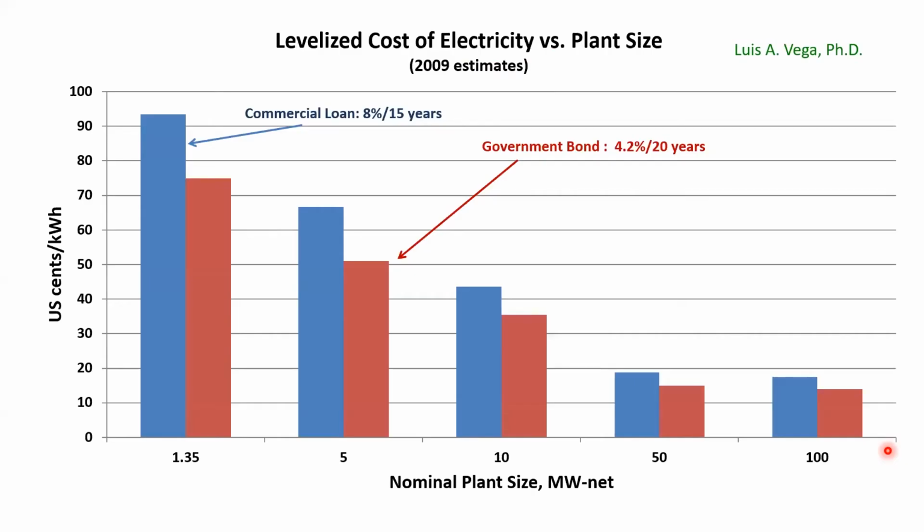Mind you, in the case of Hawaii, for example, with 1 million people, we need 10 plants at 100 megawatt each to be able to satisfy all the needs for Hawaii. So it is doable. But of course, the cost of the electricity is really dependent on what kind of loans you can get. And what I'm trying to show in here is whether you get a commercial loan or a government bond loan with a certain interest rate and for a certain number of years.